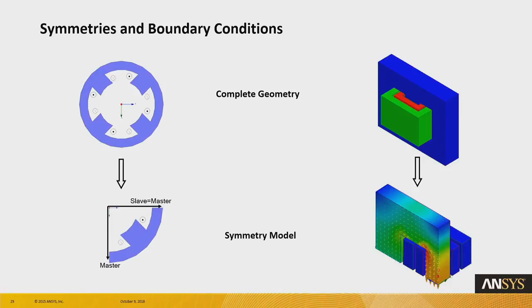And one other concept that can also help to reduce your simulation time is modeling symmetries. Sometimes you may see that your structure is symmetric. On the right-hand side, you can see there is a transformer, for example, or an inductor, and there are two windings there in red and green. If you slice it in half, it can be a half symmetry. But in this case, you can just model a quarter of the model. So you can take 1/4 of the model, slice it two ways, and then just model 1/4 in 3D.